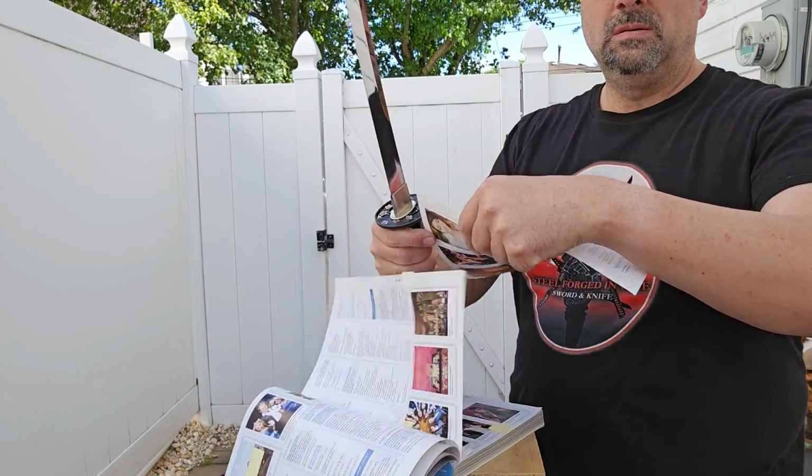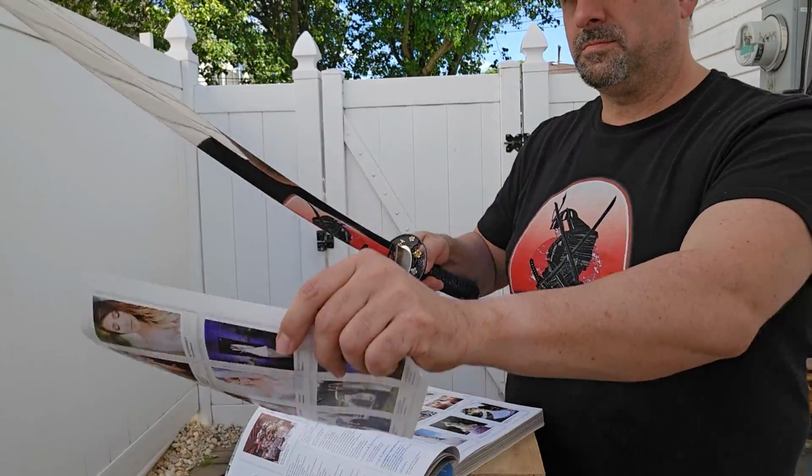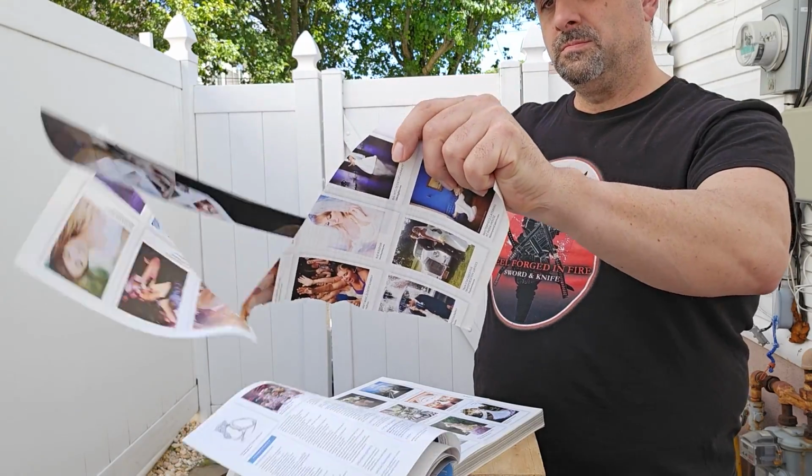So guys, I didn't have any pool noodles available to me when I was doing the video, but I wanted to initially use paper to show you the initial sharpness out of the box of the blade. And this thing came really, really sharp. I did some quick paper cuts to show you how hair-popping sharp the blade was. Could it be sharper? Yeah, but it was definitely sharp enough to be able to use and cut with.